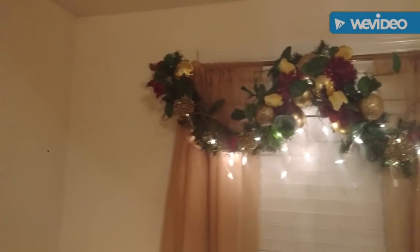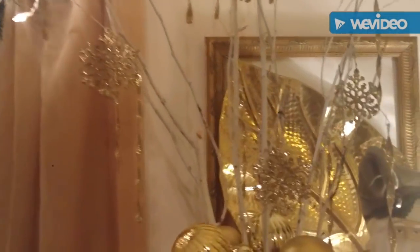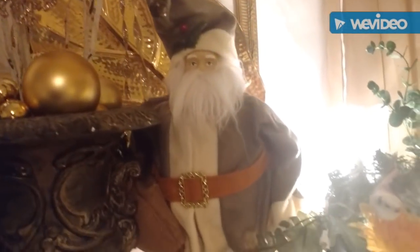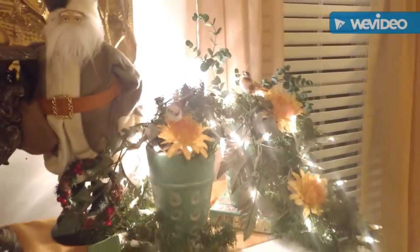The theme is carried over to the window garland with its icicle lights and frosty flakes. Here, a garden vignette, once again to enhance the theme of the room, Gardener's Holiday.